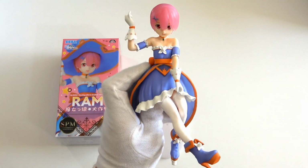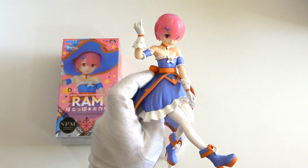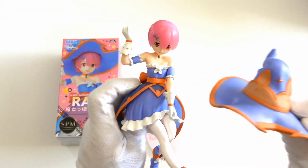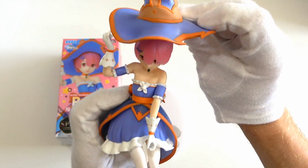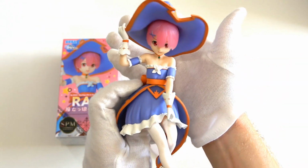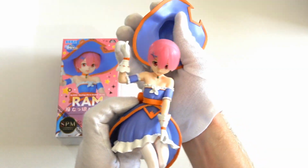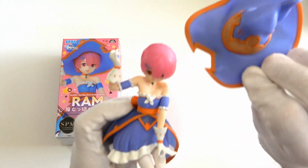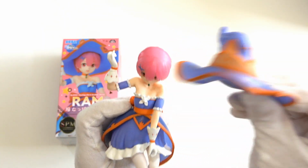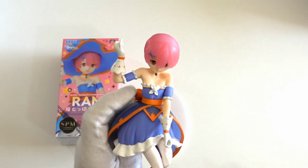And here is our Ram figure herself, and this already looks awesome. But we do have a lot of other parts. We do have this hat, and trying to film this at this angle is going to be nearly impossible without... Oh my god. No, okay. I thought I had it. So I'm going to have to review this separately in a second. Let's go through the figure first and then come through the accessories.